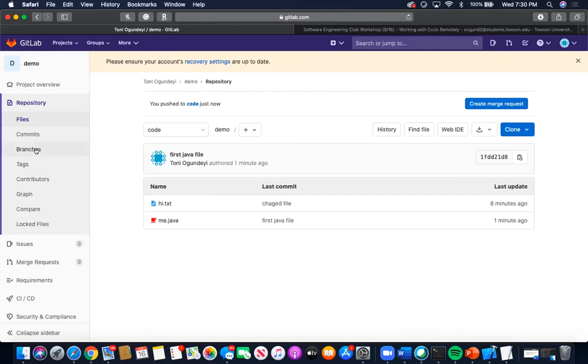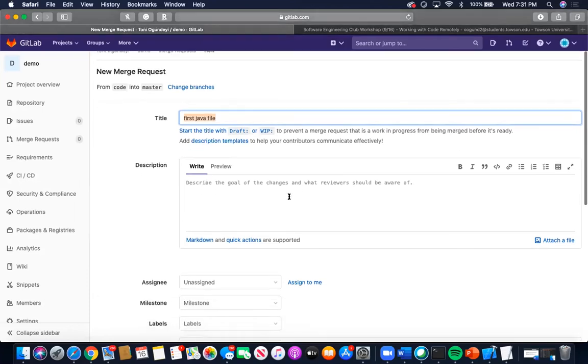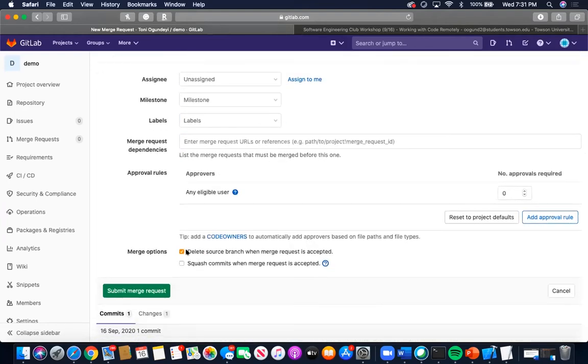So what you're gonna do is go to merge requests. Right here, it tells you what you're merging to. This is exactly what I want to do. I want to take code and merge it into master because my team said they loved it. You can write a little description of what's happening if you want. I'm not going to do that. And here, it's going to delete the source branch. So it's going to delete the code branch, and all I'll be left with is the master branch.